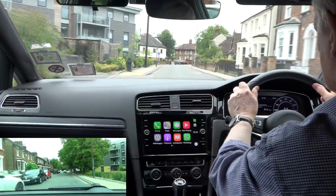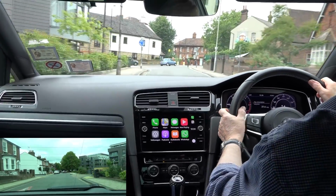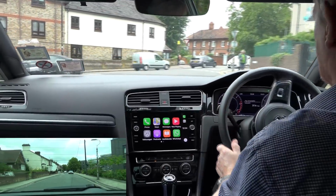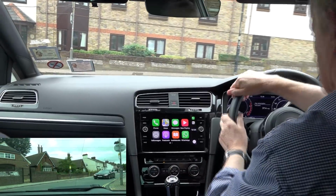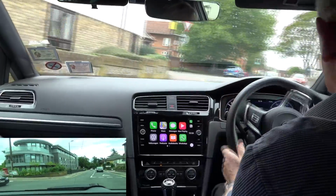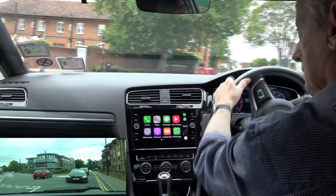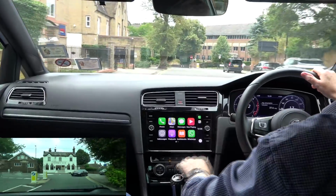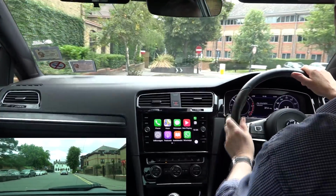Right at the roundabout and immediately left. So right at the first, immediately left. First roundabout. Next roundabout you're going to go left. Swerving over here. Good. Less mirrors, yeah.